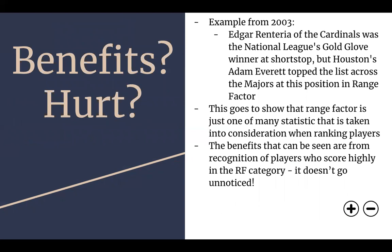What are the benefits and what are the hurts? One example that I found on the web was Edgar Renteria of the Cardinals, who was the National League's Golden Glove winner at shortstop. That's a really prestigious award. But Houston's Adam Everett topped the list across the majors at this position in range factor. One of the drawbacks, in a way, is this example right here. It just goes to show that range factor is just one of many statistics taken into consideration when ranking players. Even though it is a really good statistic to look at, just because you top the list for your position within the MLB does not mean that it will get you exactly where your goals may be. But the benefits are recognition of players who score highly in the range factor category, because it's such a popular statistic that is used nowadays, it doesn't go unnoticed.